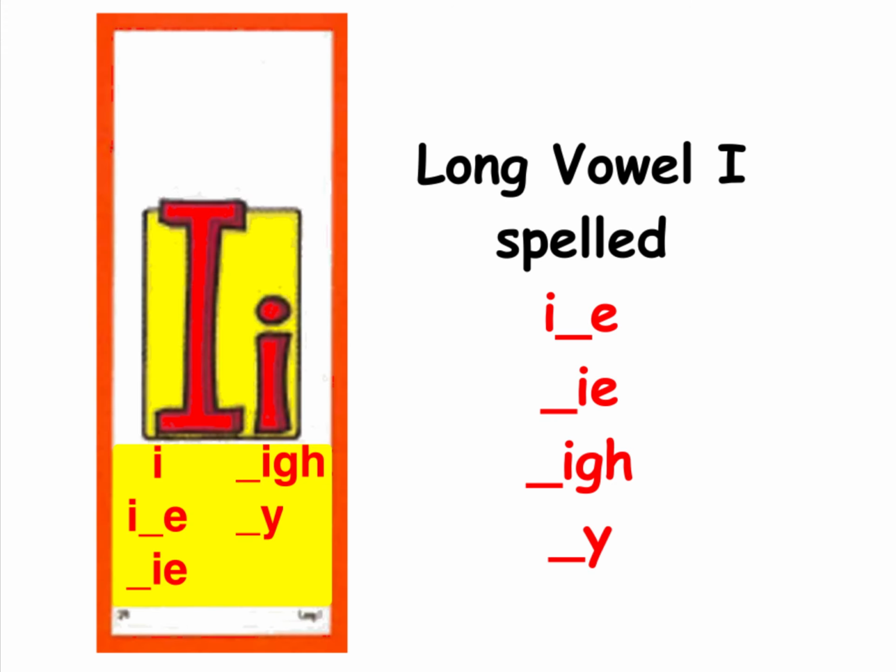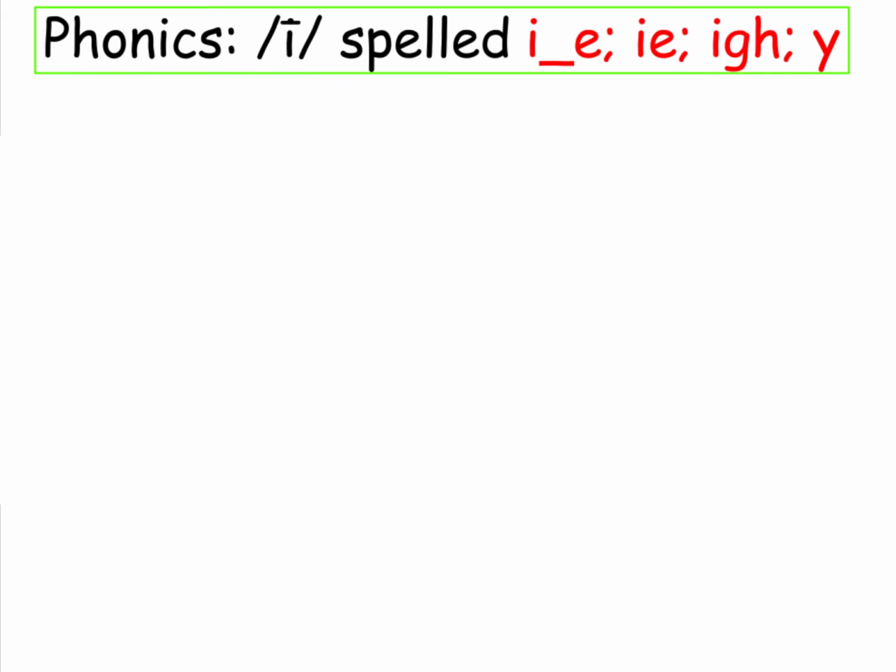All right, this week we are going to be working on long vowel I. There are a ton of ways to spell long vowel I. Sometimes I all by itself, usually not. We began by learning I consonant E. You did that at home with your parents. And at school, we learned IE, IGH, and Y at the end. So these are the ones we are going to be practicing.